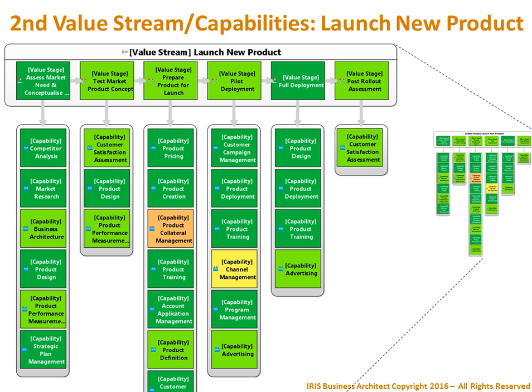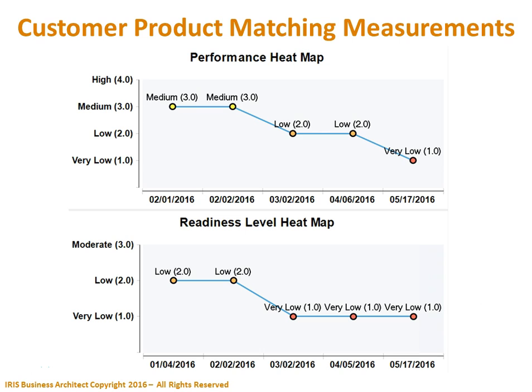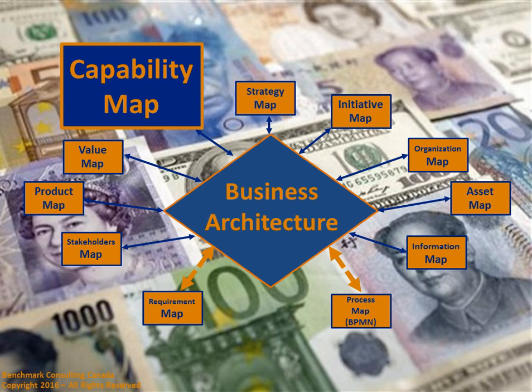From one value stream to another one, and so on. You can now follow the evolution of any value stage or capability over time. For example, here's the performance heat map and the functionality level of the customer product matching capability. Things are deteriorating and action should be taken rapidly. You can also map processes to each value stage of a value stream. And finally, let's not forget capability mapping.